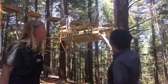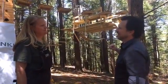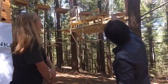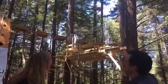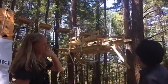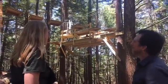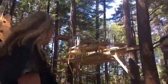So you talked before a little bit about everybody finding their own scary tolerance zone. Yeah. So I see there's a perch way up in the top of that pine tree. Yeah. And looking at that makes me want to throw up. Yeah, I just hit my own personal risk. So that's our rappel tower. That's the highest thing that we have on the challenge course. How high is that? I don't know exactly. My guess would be at least 65, 70 feet. Could we go under? Yeah, absolutely.